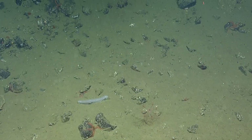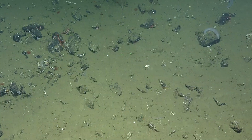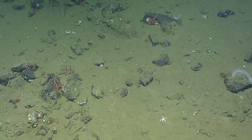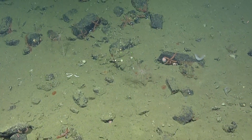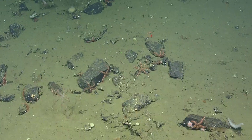This type of terrain is interesting because it tells us which animals rely on hard substrates, which ones are only on the soft substrates, and which ones are on both. Yeah, what are these things? The kind of sea cucumbers. Okay. Yeah, they seem to be on both. Yep.